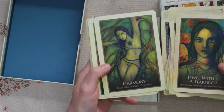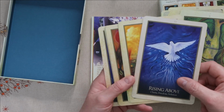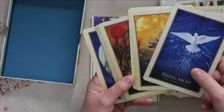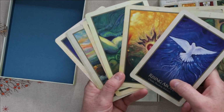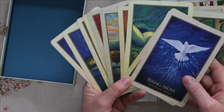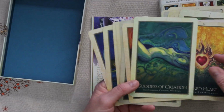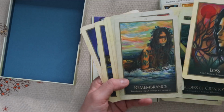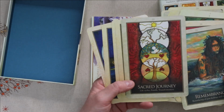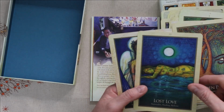And funnily enough, I don't like borders on cards, but I really like it on this deck. I think it really suits, but I'm not sure if you can notice, each of the borders is a slightly different color, which is quite interesting. It's changed slightly to go with the actual card itself, but I actually think it really suits this particular deck, the borders that we have. So a really lovely, lovely deck.